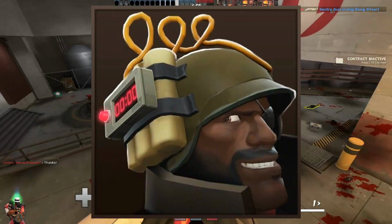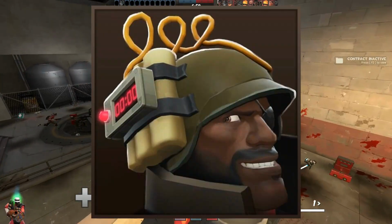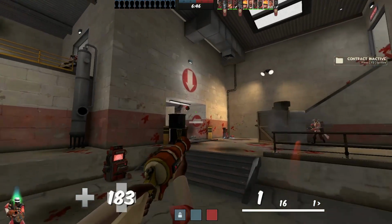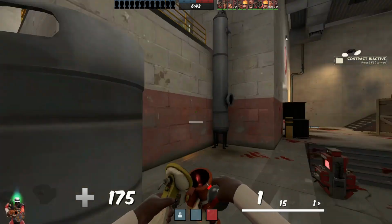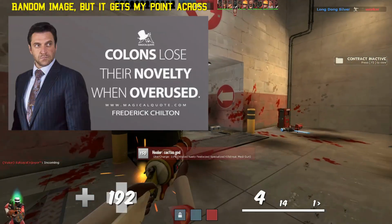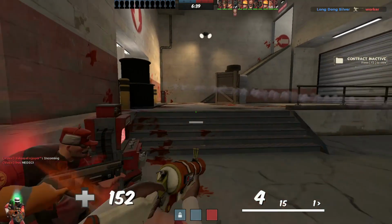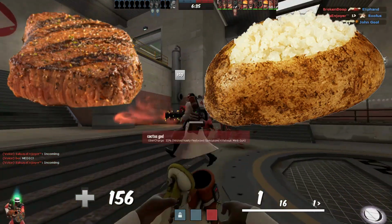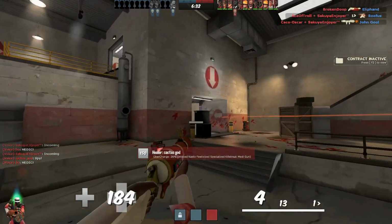Hey, let's strap a bomb to the demo man's head. That's pretty funny. And you know what? I genuinely agree. I think it's a funny premise. But here's the thing. It loses its novelty after a while. Which leads me to my main comparison. We're going to get right into this, right into the meat and potatoes. I need you to bear with me.